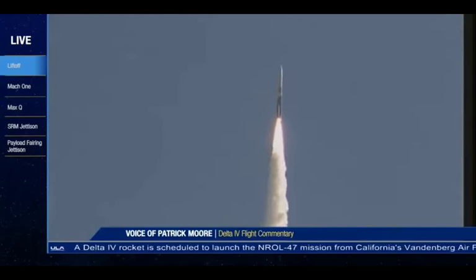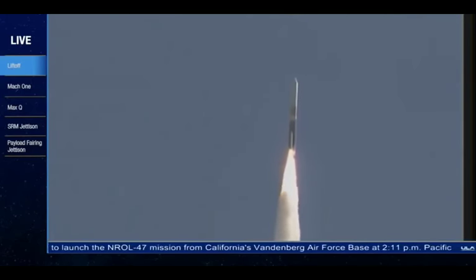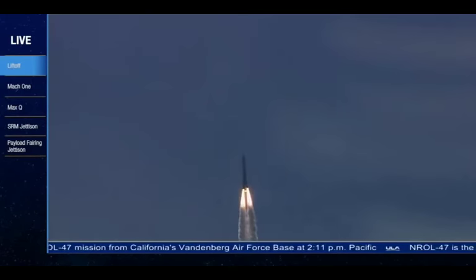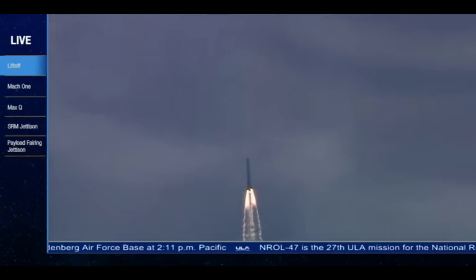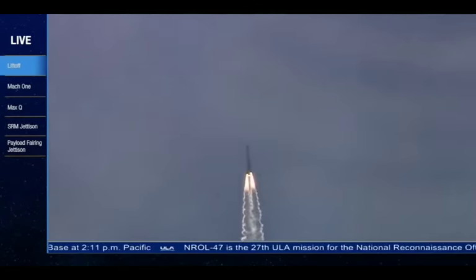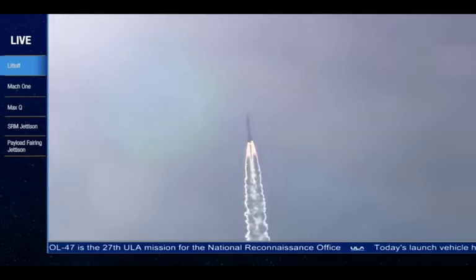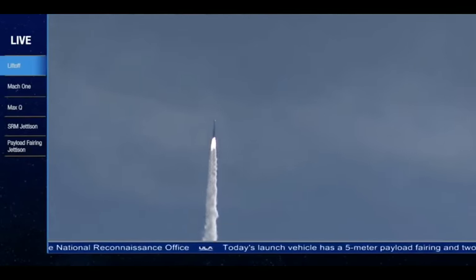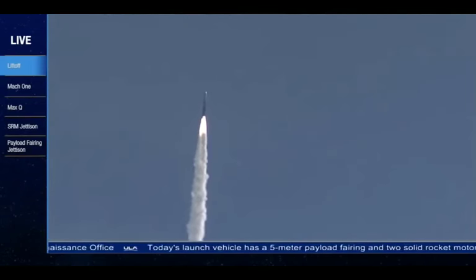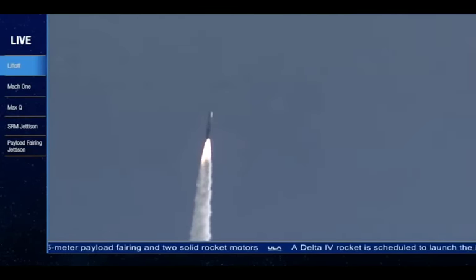Burn profile on the solid rocket motors appears to be within family. Now passing 25 seconds into flight. And now 35 seconds in. Still seeing good chamber pressure and injector pressure on the RS-68. Good chamber pressure on both solid rocket motors. Now coming up on 49 seconds into the flight, Mach 1. Delta IV is now supersonic.